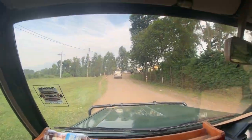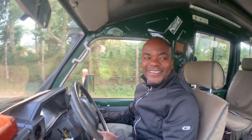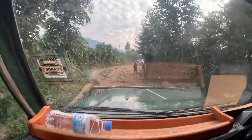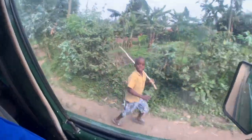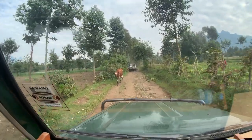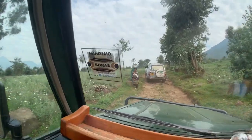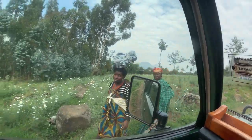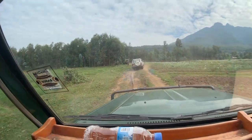So after our briefing, now we caravan in our own cars. I'm not sure where we're going. We're going to the start point of the gorillas. To the start point. Okay, and it's a very bumpy ride. Yeah, it's going to be bumpy. So if you have neck and back problems, this is probably not the activity for you. Almost like a safari. She has a baby on her back. We are coming up as well. This is the starting point we got to.